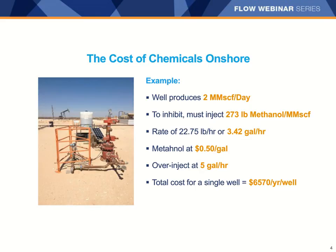But say my pump's not that accurate. I mean, 3.42 gallons per hour, I'm just going to round up to 5 gallons per hour and set my pump there. Because that's all the more accurate my pump is, that's all the more I trust my pump. At 50 cents per gallon for that methanol, that's still $6,570 per year wasted due to lack of accurate measurement and control on that unit.